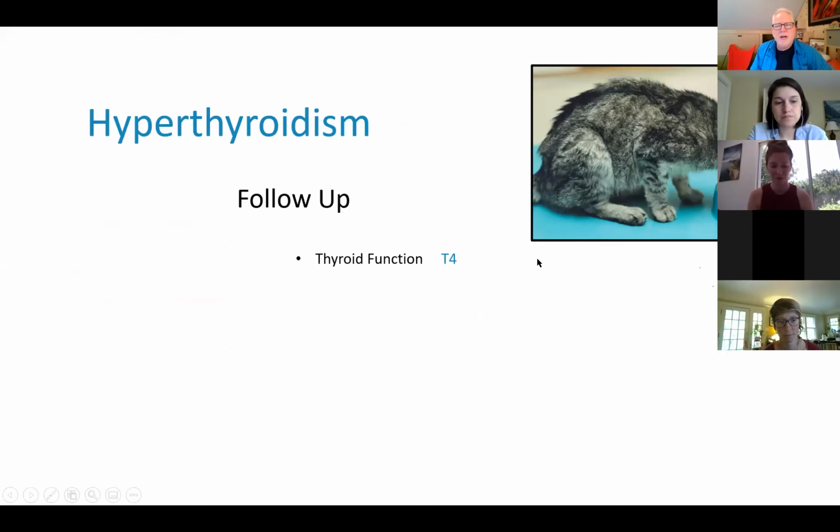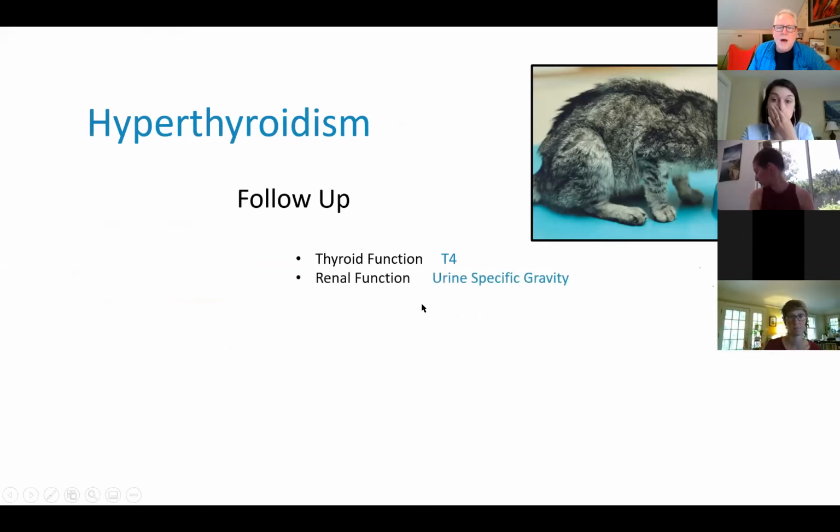Yeah, so typical follow-up, we've talked already a lot about this. We want to know the T4 within a couple of weeks. Again, for renal function, we're going to get lab work, a panel that has creatinine, BUN, liver values, other stuff on it, but I really want to get a urine specific gravity and follow that as I'm managing these cases, just to get more data on that.